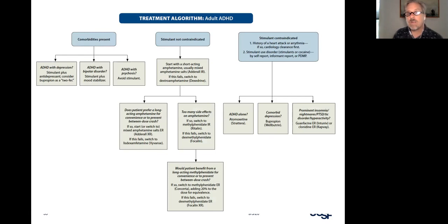And then finally, for your group of people for whom stimulant is contraindicated, so these are people with cardiovascular issues. I should point out that if somebody has a history of an MI, or they have a history of arrhythmias, you're going to want to get cleared by their cardiologist before you start this, because there is the potential of causing tachycardia, hypertension, and arrhythmias with stimulants. So you want to get a collaborative agreement with your cardiology colleagues.